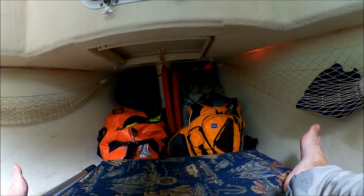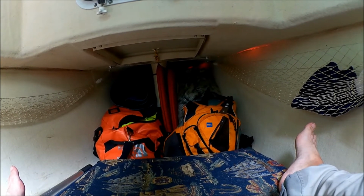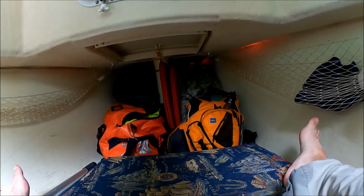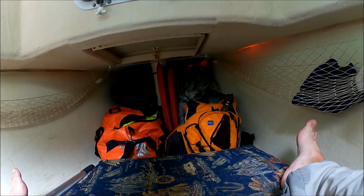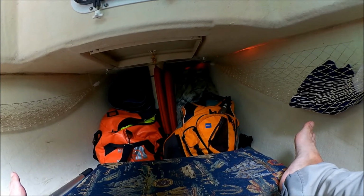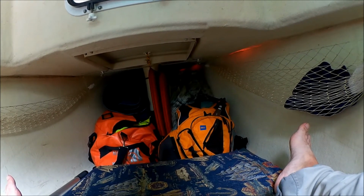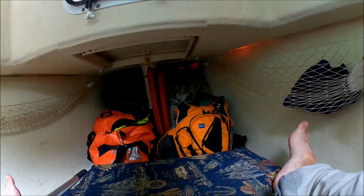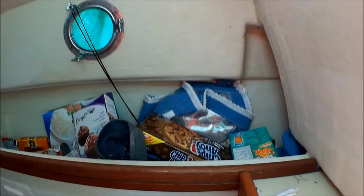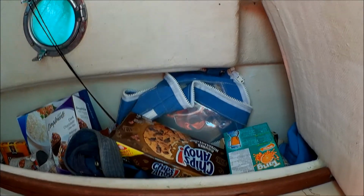Okay, up in the bow here is where we have our bags stored. The orange North Face bag is my bag, so that's closed for 15 days, and my life jacket's there, sleeping bags are up there. We still have a couple more bags of personal effects to get on board, but that's where they'll go, nicely tucked away in the bow. It's a good place for personal belongings because clothing's not very heavy, so it's a good thing to have up in the bow.